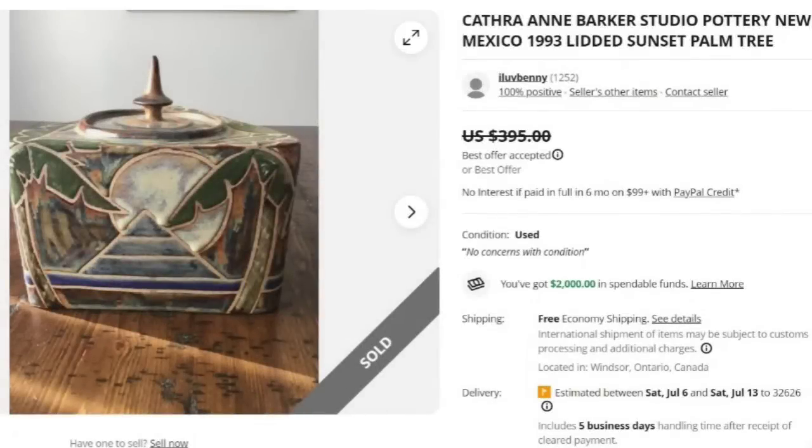Next up is an identified one. So this one is Catherine Ann Barker, Studio Pottery, New Mexico, 1993. This one I just thought looked really, really neat. This one sold for $395. You can see the sunset there as well as those palms on the corner.